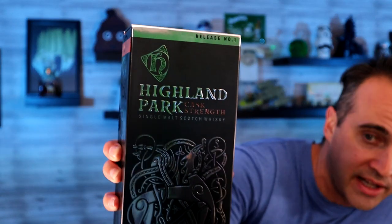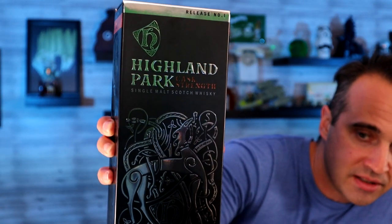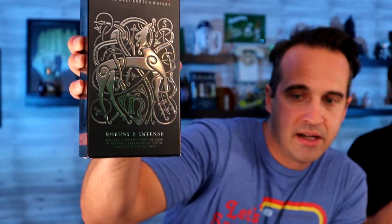And in this episode, a box from Highland Park, their new offering, their cask strength. For our purposes here today, let's crack into this box. Now, this is new. They call it robust and intense. This is the first release, so I imagine they're going to be batching this in their releases. This is the 2020 release, released in September. A lot of info on the box.